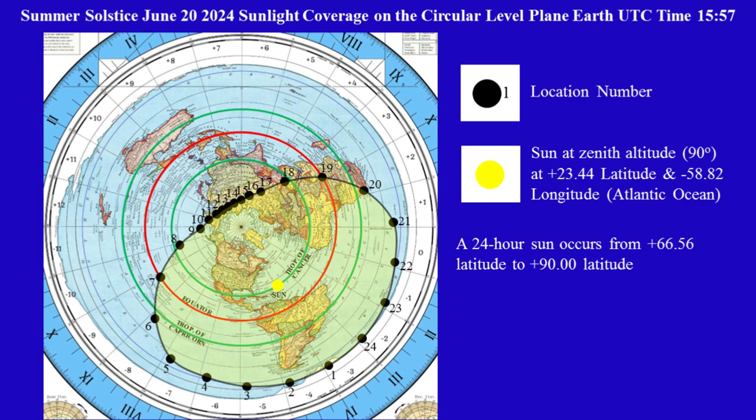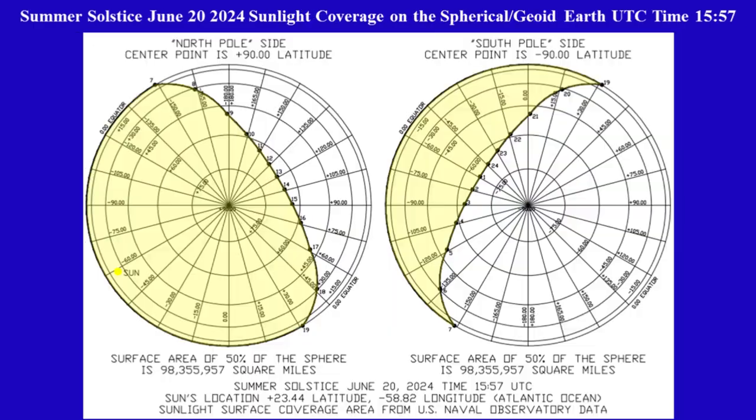Based on perfect mirroring occurring due to the crystalline firmament, we should expect 24-hour sunlight to occur at latitudes minus 66.56 degrees to minus 90 degrees when the sun is at minus 23.44 degrees latitude. On the globe Earth, we see the same sunlight coverage with 24-hour sunlight occurring at plus 66.56 degrees latitude to plus 90 degrees latitude.